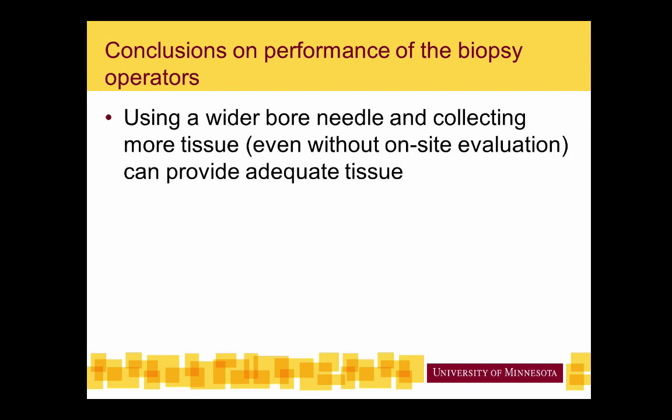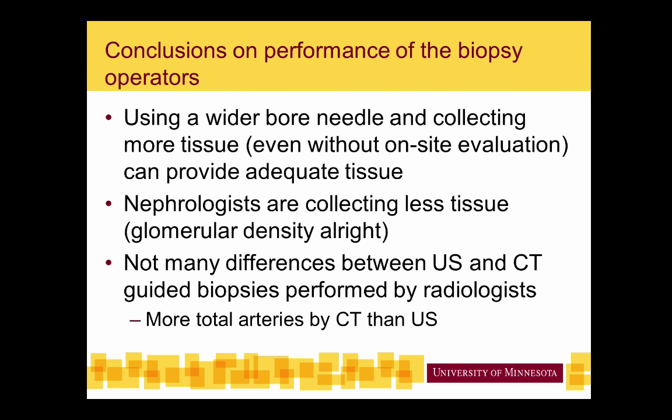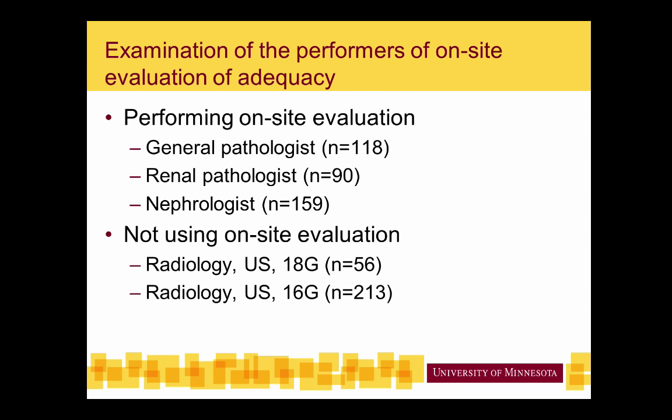And it seemed that the group on the far end that used a 16-gauge needle, even though they were not using on-site evaluation, if they collected extra tissue, they actually provided adequate tissue. So you can make up for not having on-site evaluation by using a wider bore needle and possibly collecting more tissue. The nephrologists were collecting less tissue, but the density or the quality was fine. And there was no difference between the biopsies performed under ultrasound or CT guidance, except for the total arteries. But the gloms and the glomerular density were the same.